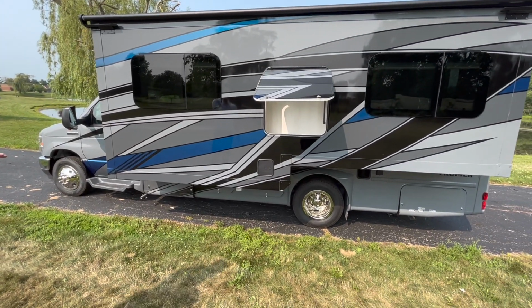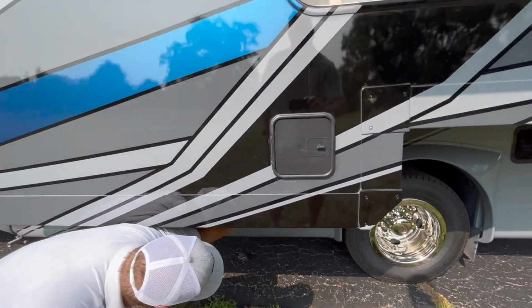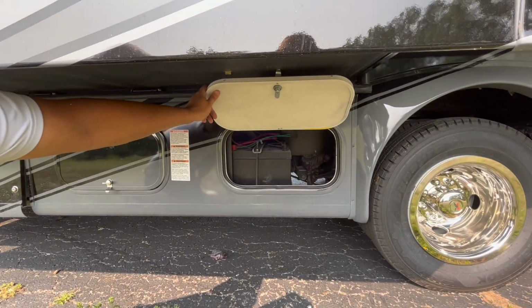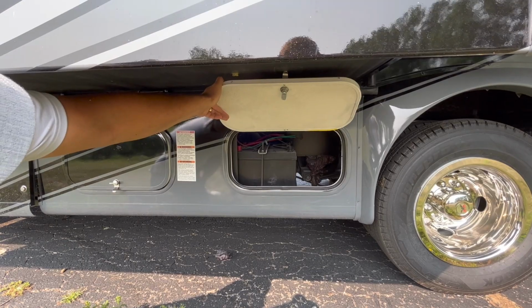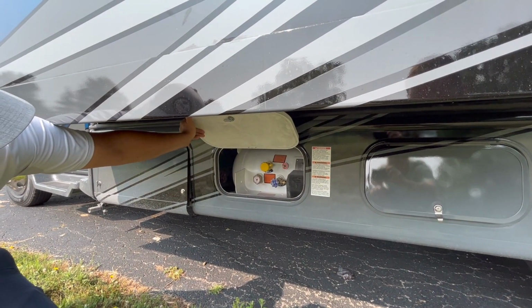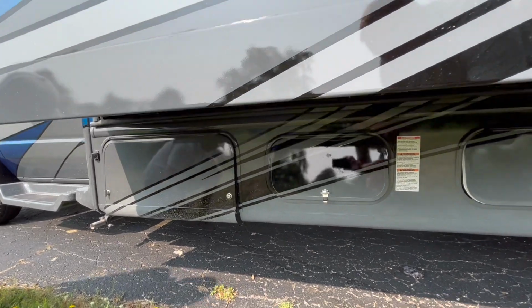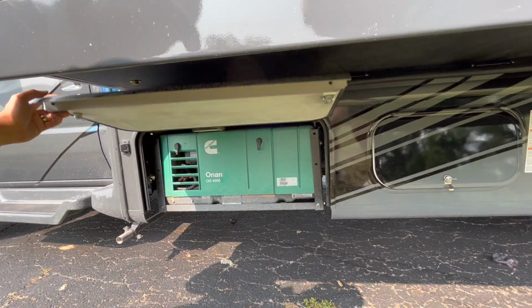And if we go under here, under the slide box, going right to left real quick, we've got our house batteries. I'll get into why we do that here in a second. You've got, standard, a 42 pound propane tank. And then standard, you've got a 4,000 watt Onan generator.